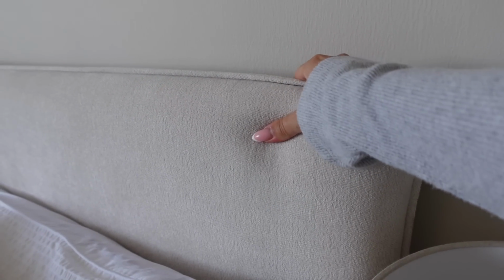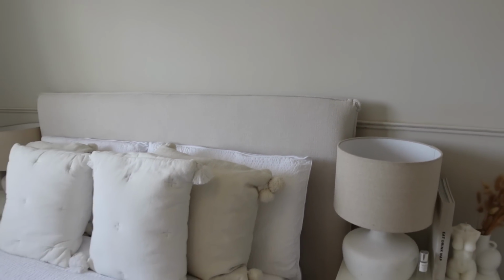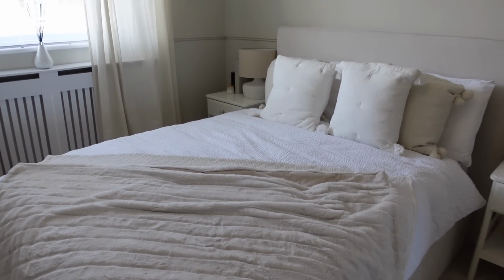The quality is lovely. It's just a kind of cushioned headboard with these little details on the side. Very simple, super inexpensive, and it is also an ottoman storage bed. So this whole thing lifts up and there is a load of stuff underneath there. For so long we had a bed in our old house that didn't have any storage underneath, and when you think about how much space your bed takes up, you might as well utilize it as a place to put things as well. So this is literally perfect. And like I say, the quality and everything is so nice.